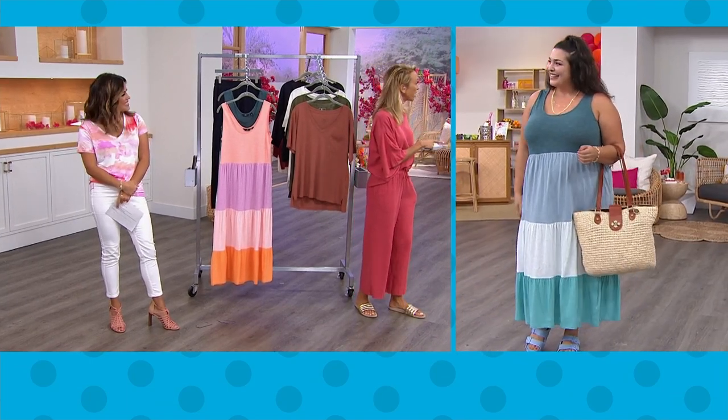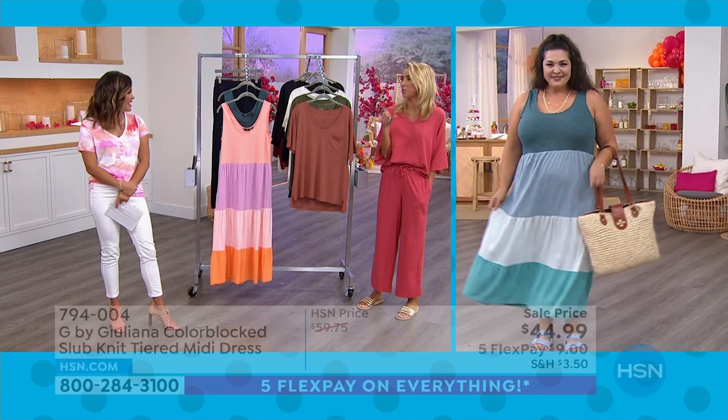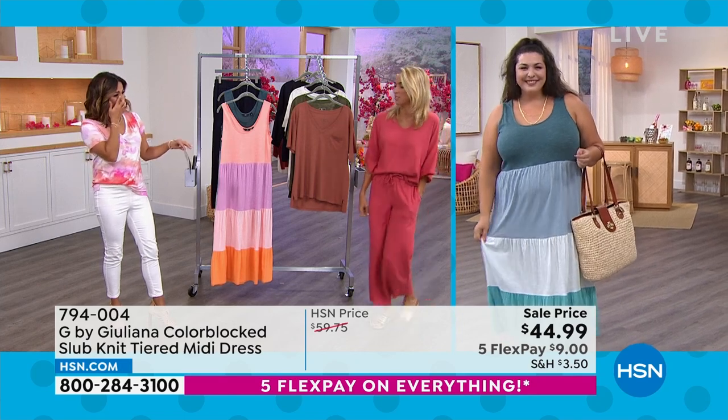Is this your true to size, Tammy? Yes. Okay. It's 1X, so great on her. That's what I love about it. I could just tell when I looked over at her by her smile and her body language. It's like, true, she's comfortable in this. She loves it. She feels cute. Sometimes you just put a dress on, you're like, I'm cute.